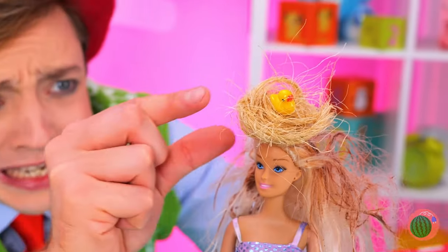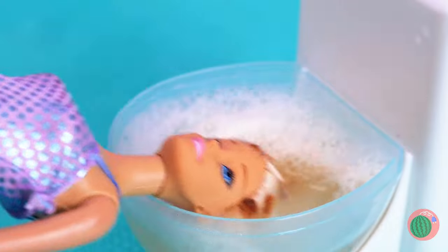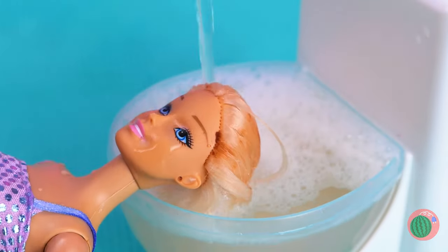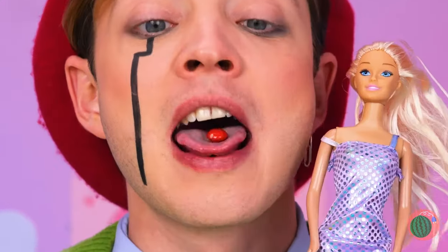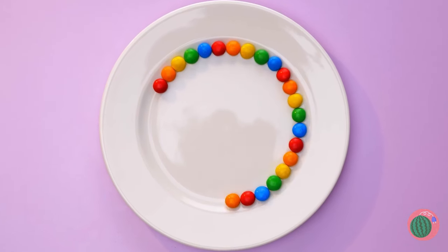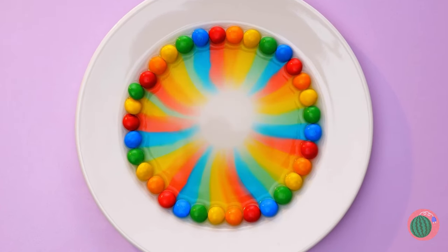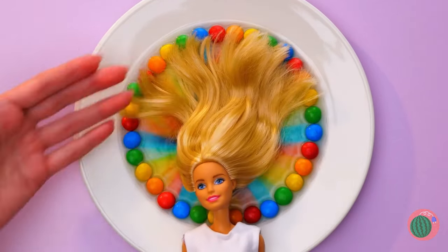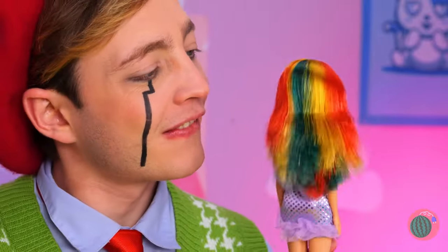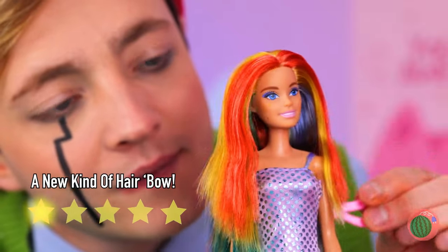I've heard of rat's nests, but this is ridiculous. You need a wash and rinse. Spa treatment in a toilet is quite unusual. Those Skittles might be helpful for a new hairstyle. Chase the rainbow. No, wait, wrong ad. Look at her now. She's never looked better. Kudos to the hairstylist and Skittles.